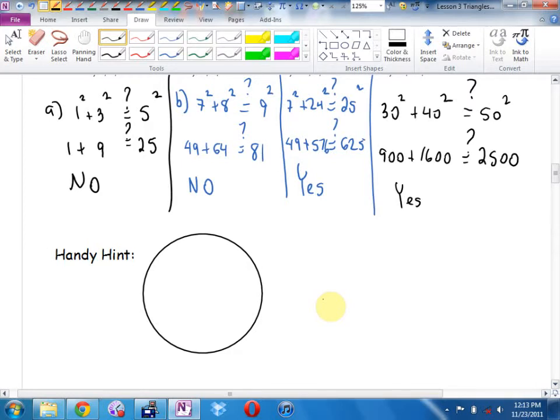Draw a line right from the middle to the edge. Like that. What do you call that line? A line from dead center to the edge. Okay. Draw another line like that. What can you tell me about those two lines in terms of their length compared to Tanner? They are the same.